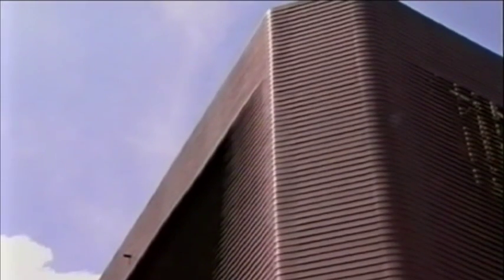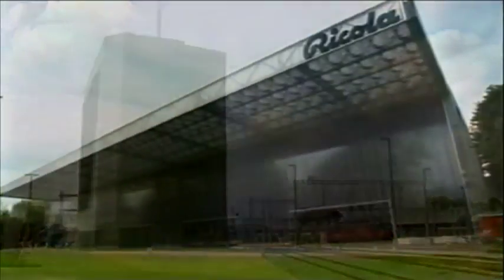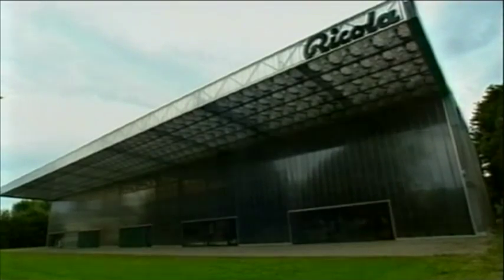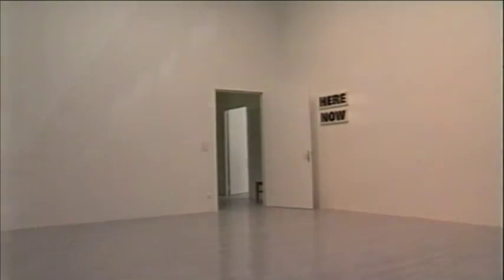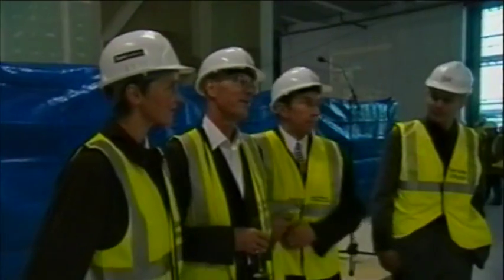They were surprised too. They were generally known for much smaller buildings. A signal box. A herbal sweet factory. An artist's workshop. An apartment house.